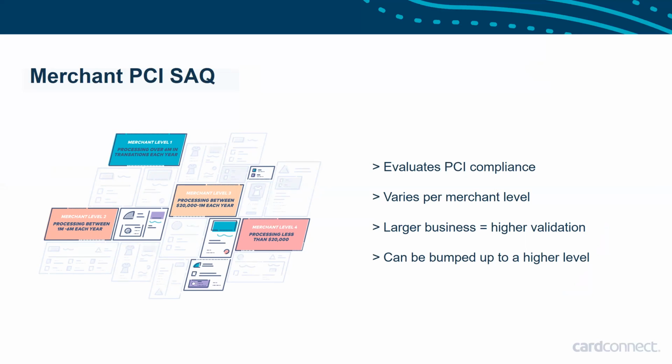There are different levels per merchant of which SAQ you should be taking. Regardless of the size or number of card transactions, you are required to comply if you are accepting cards. The transaction volume does impact which level of compliance each merchant is subject to. There are levels 1 through 4. Level 1 is any merchant processing more than 6 million card transactions annually. Level 2 is any merchant processing 1 to 6 million card transactions annually. Level 3 is processing 20,000 to 1 million transactions annually. And level 4 is any merchant processing less than 20,000 transactions annually.